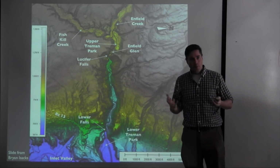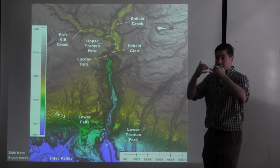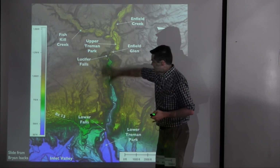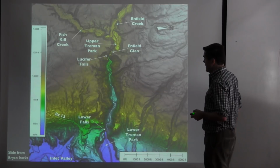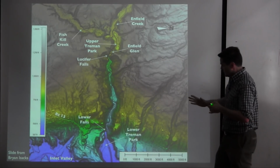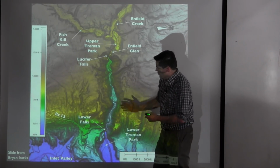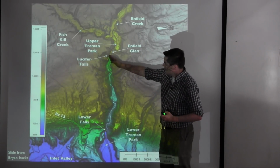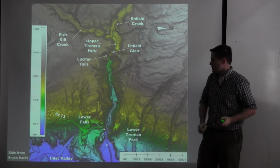So the key point is that each time the glaciers came through, they left a bunch of debris behind. They left it at their moraines, and they also used it to fill up some of these old valleys. And so here's a great story that can be told about these multiple episodes of glaciation here at Treman State Park and Enfield Glen. So here's just showing you through the Lidar that if you're walking through the lower part of the park, you often see wide valleys until you get up to Lucifer Falls and beyond, and the valley closes in on you. It becomes much more restricted.